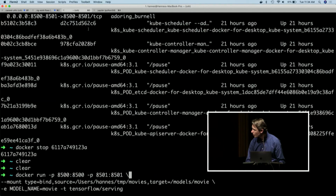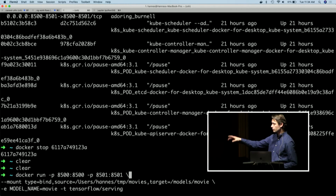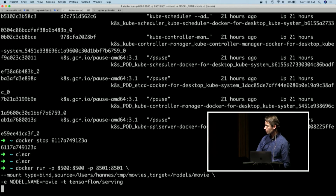All right. So the last command down there is basically the Docker command I showed you a couple minutes ago. It will fire up our Docker container, run it, and open up the two ports, 8500 and 8501. 8500 is the standard gRPC endpoint, and 8501 is the standard REST API endpoint. We bind my local folder in my temp directory where I saved all these models so far to this internal folder model/movie.